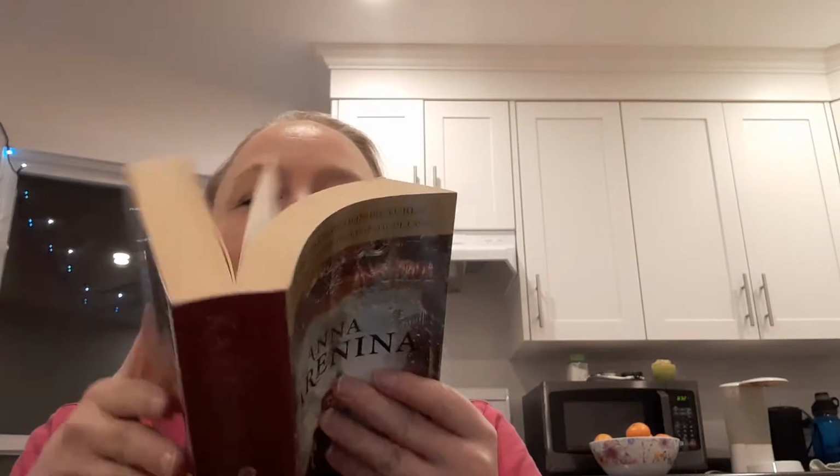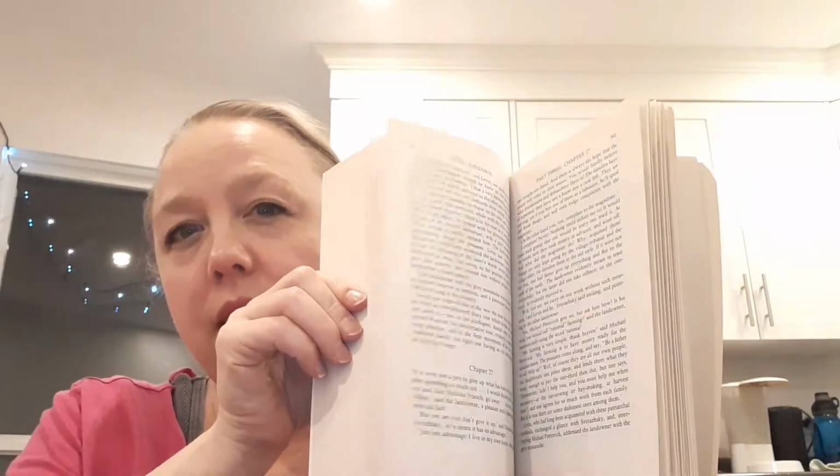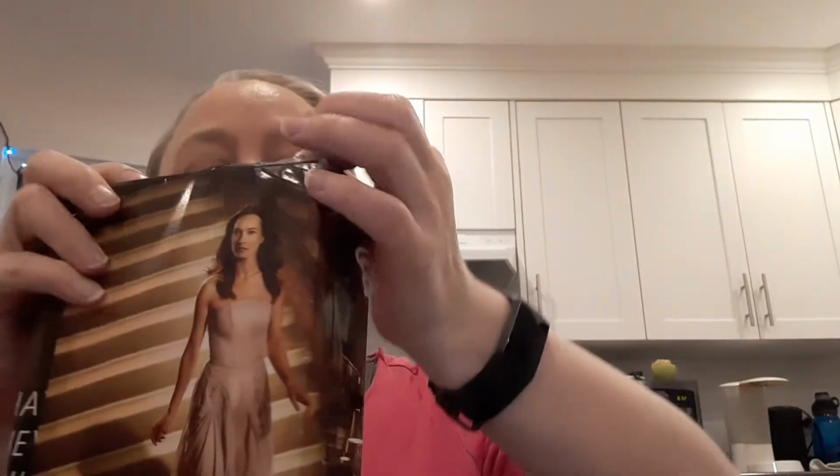So I have the movie tie-in edition, and I'm actually looking forward to this. I think it has pretty short chapters. It does look like it, which I find helpful. But yeah, boy, this edition is 963 pages. 963 pages.